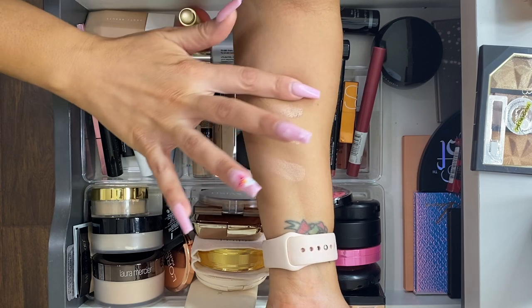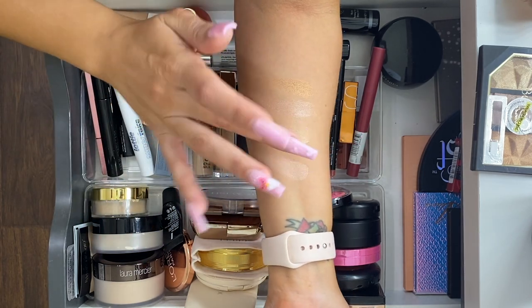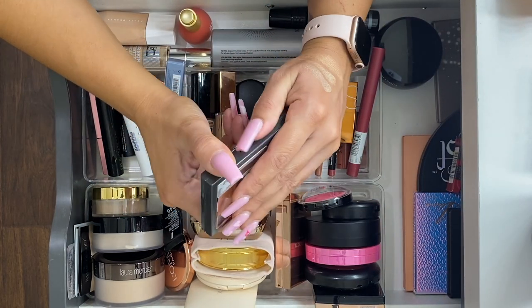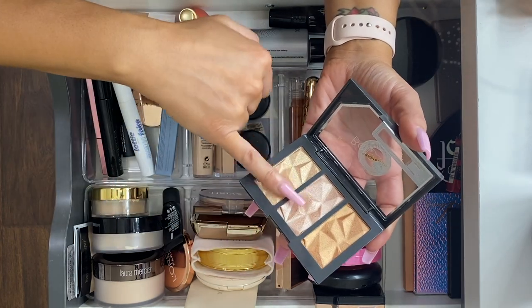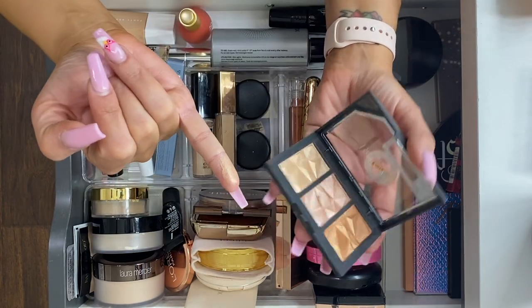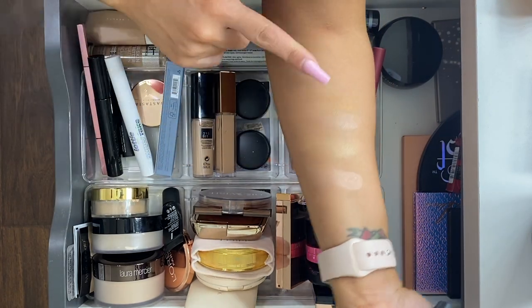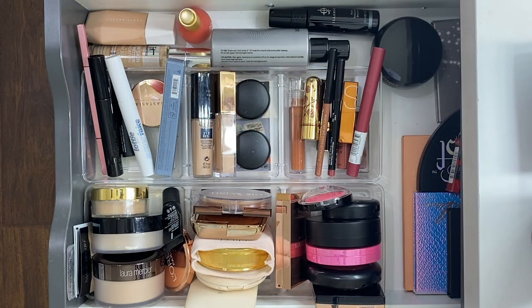Here we go. Which finger? This finger. So this is the shade that drove me to get the highlighting palette. This one right here. It's kind of like glowy. I mean, I don't know. Maybe it's just an overspray, but yeah, there it is. For $5, can't go wrong with that.